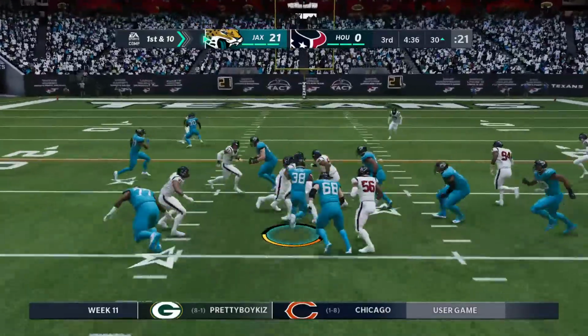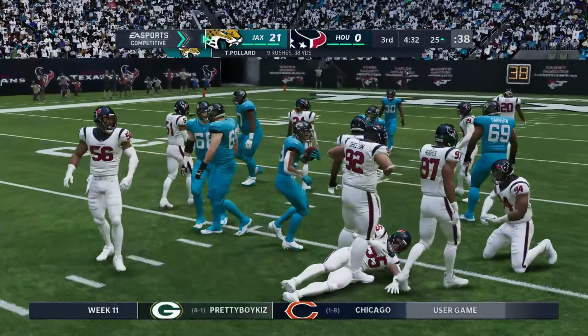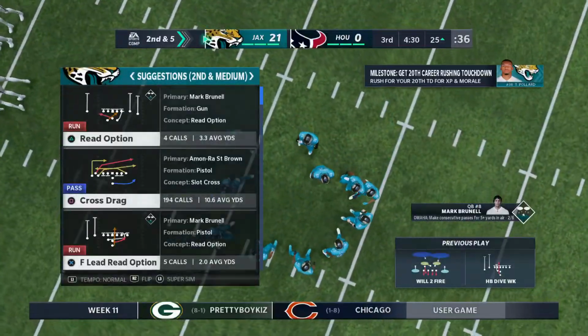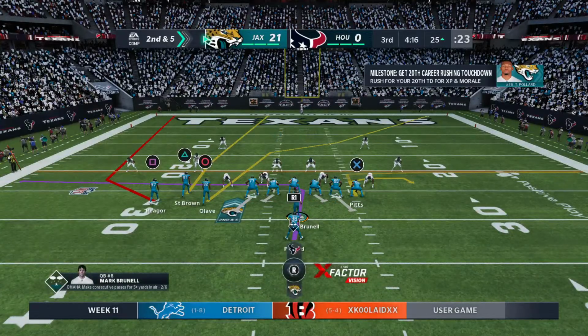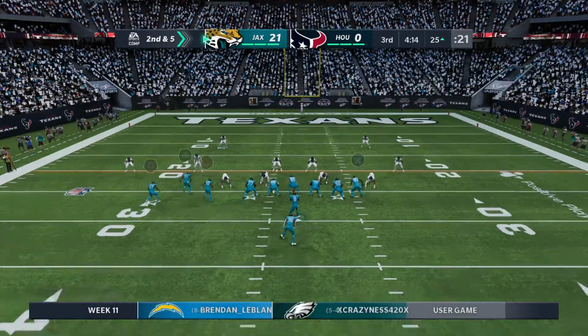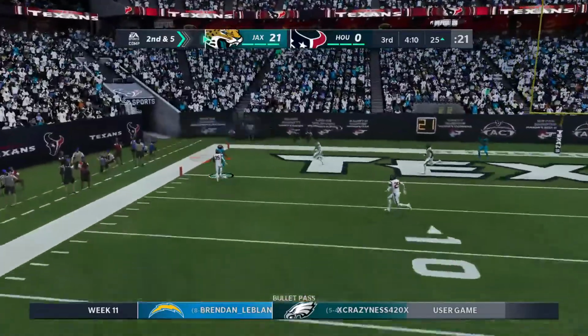They'll run with Pollard. And he's got about 5 yards as he's taken down right at the 25. That was a really nice job by them picking up the run blitz and detecting it and blocking it and turning it into a nice run. And a lot of times you think if you blitz a running play, you're going to smother it.